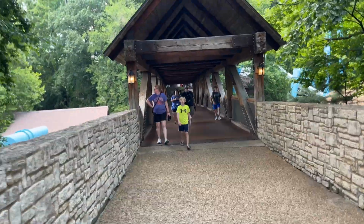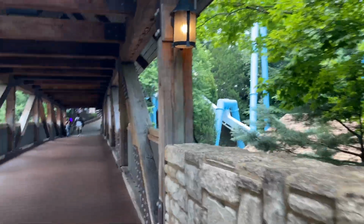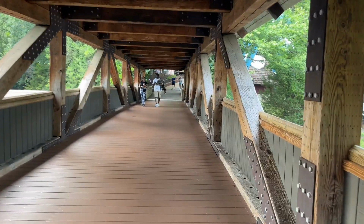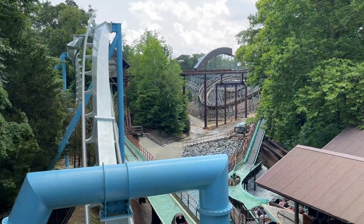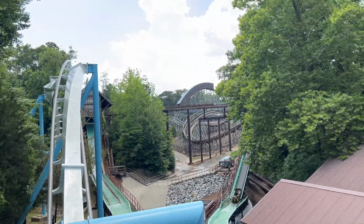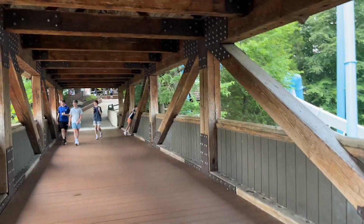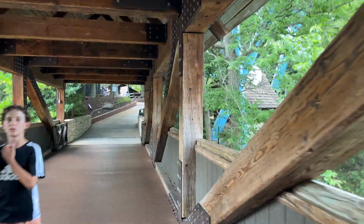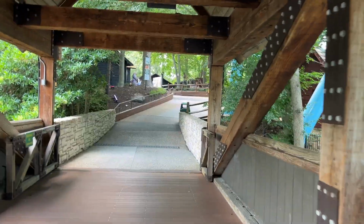Now we'll go across this beautiful covered bridge into the New France or Canada section of the park. This bridge also gives you really good views of not only Alpengeist, but also another one of my favorite rides in the park, Le Scoot, which is a really nice flume ride. You also could glimpse in the distance that pile of track there, that knot of track, that is Invader, which again the park advertises as a family ride, but it is an extremely intense wooden coaster. It's not huge, but it is fast with a lot of twists and turns in it.